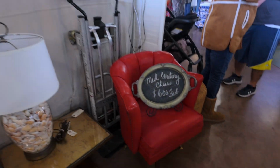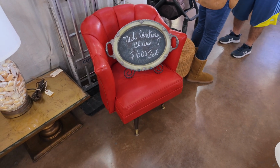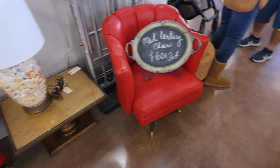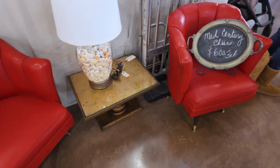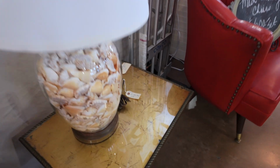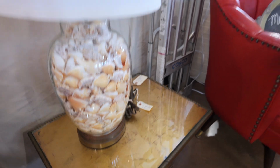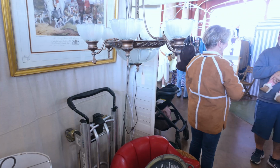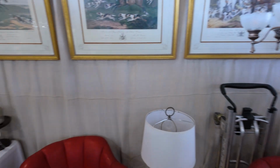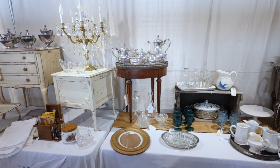Really good vibes. You got some mid-century, nice Christian red bottom red chairs here. It's a set for 600 bucks. Really good find. And then check out the details. And this lamp here, these are seashells. So cool little seashells in here. But I'm liking what I'm finding so far. And shout out to this vintage store owner for letting us come in and shoot content on this stuff here.